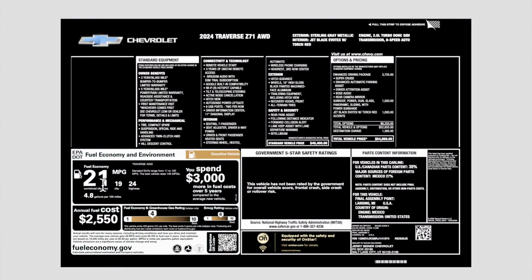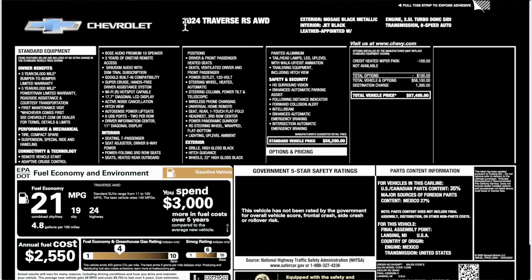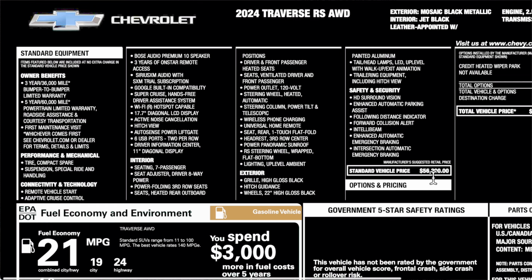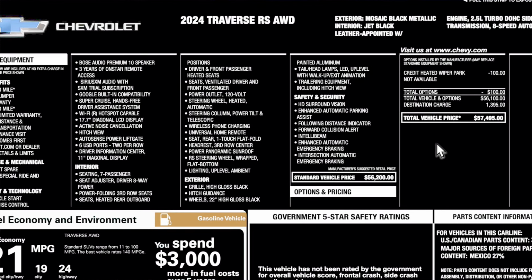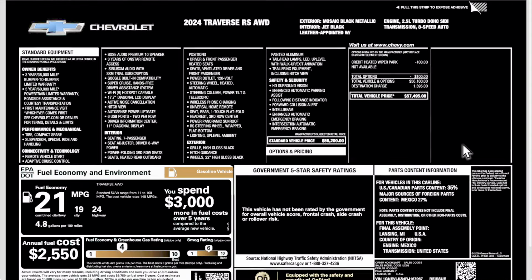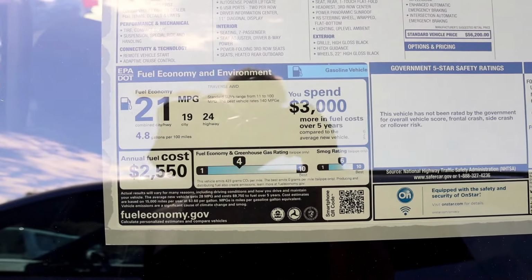And here's the fuel economy numbers on the side. The RS is the top of the line trim, and you guys will see base price is $56,200. Now the standard equipment list is longer because a lot more things come standard. Now there is no options on this one, so total vehicle price including $1,395 destination is $57,495, and MPG is exactly the same.